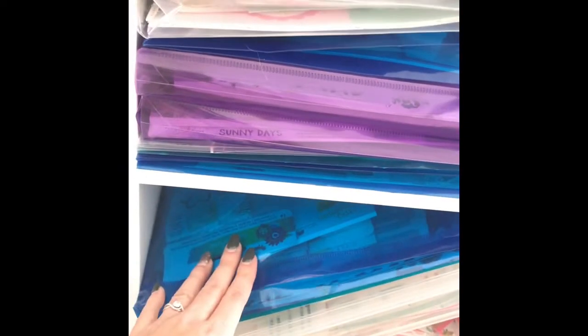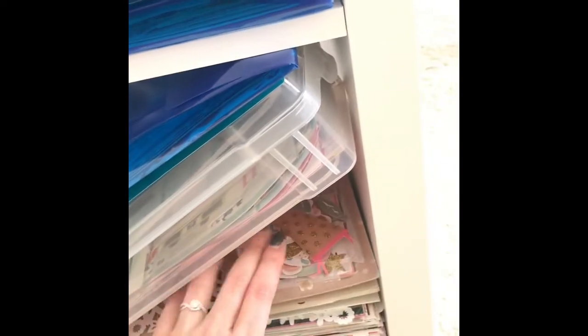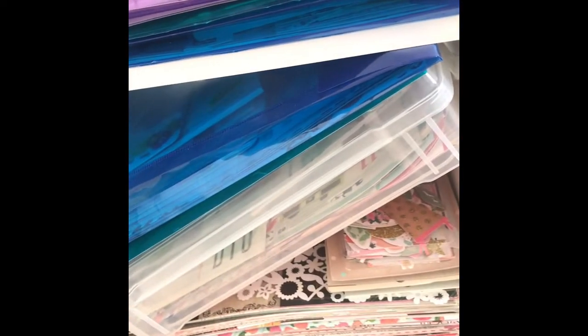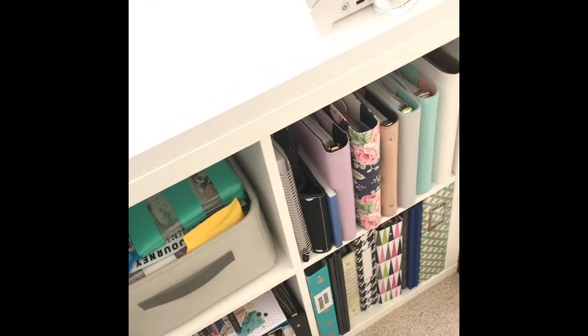This is random miscellaneous Amy Tangerine stuff, and this one is random Dear Lizzie stuff. If I don't have the full collection, I just have some random bits and pieces that go in these two containers. And then this is just a few overflow Maggie Holmes items, and this is single sheets of scrapbook paper right here. So that's what's on the end of this side, and I actually went through this side pretty well already, probably more in depth than some people wanted.